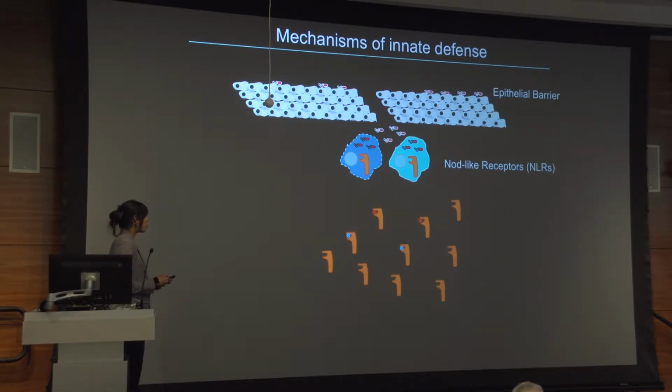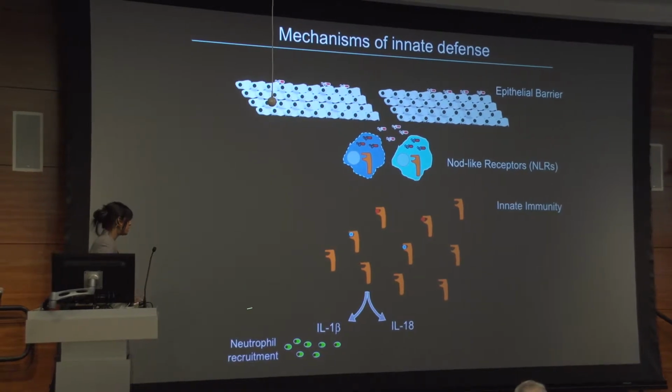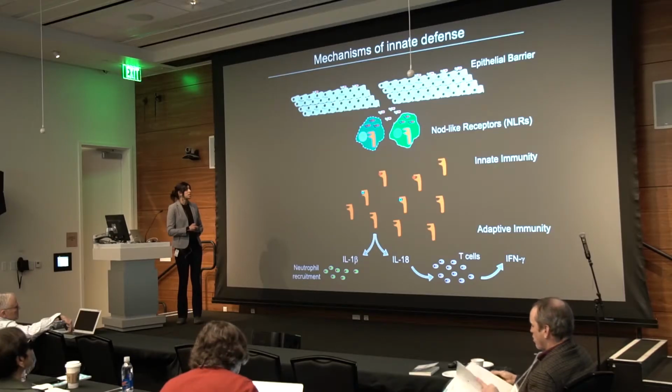They typically respond by releasing a set of cytokines. The most common ones are IL-1 beta, interleukin-1 beta, and interleukin-18. These cytokines can induce neutrophil recruitment, particularly IL-1 beta, and this constitutes what we think is the innate arm of the immune response, while IL-18 can act back upon T cells to produce interferon gamma, which is a key adaptive cytokine.